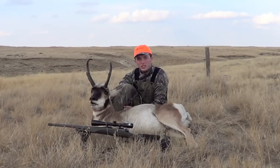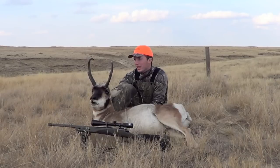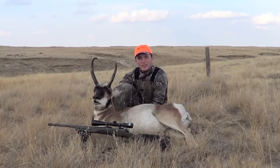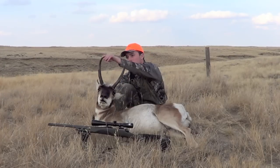50-yard shot, 100-yard shot at most. We haven't ranged it yet, but I just saw him driving down the road on some BLM land here. The GPS shows it pretty nice when we're cruising down the road. This guy's pretty tall. He's got a broken off tine here, so must have been a fighter. Not real wide, but he's got a real nice hook here.